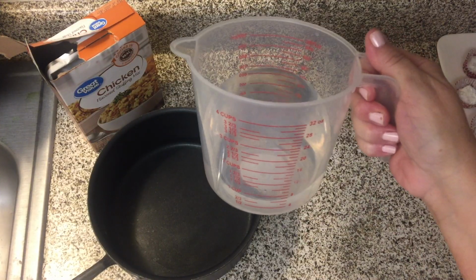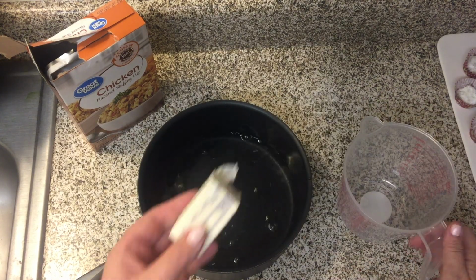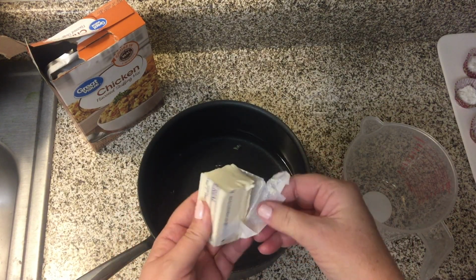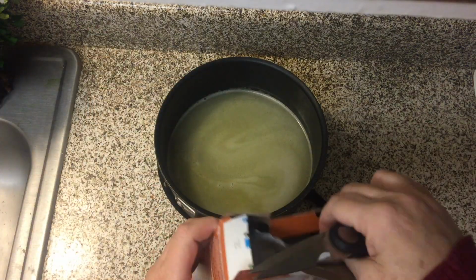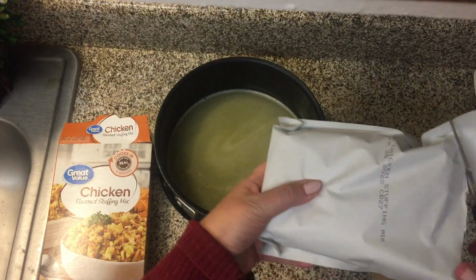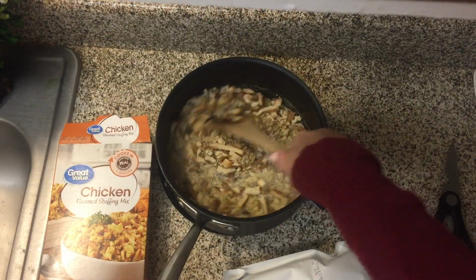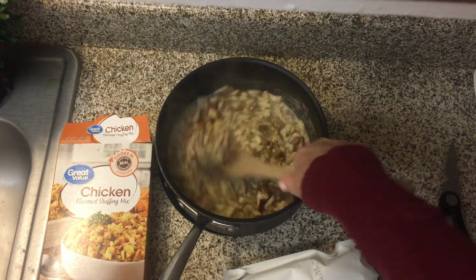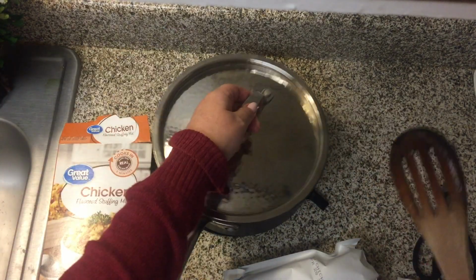Now we're going to make the stuffing. Here we're just going to add 1.5 cups water and 1/4 cup of margarine or butter. And then we'll bring that to a boil, and then we'll simply just add in the stuffing mix. We'll cover this and let it set for a little bit.